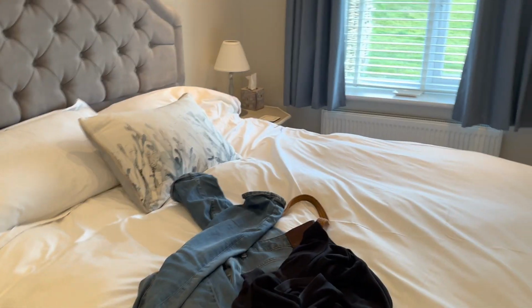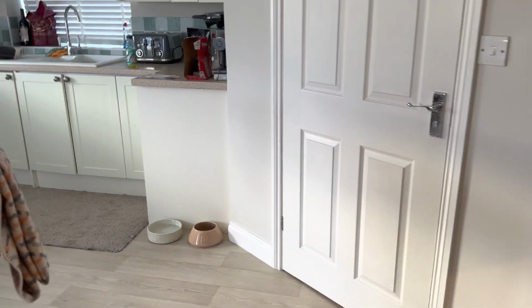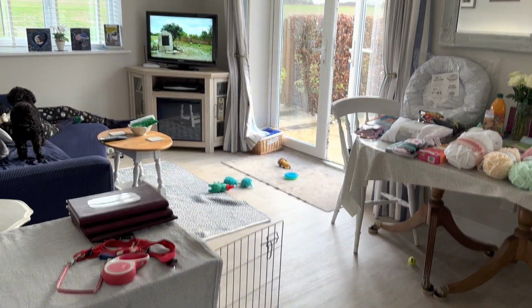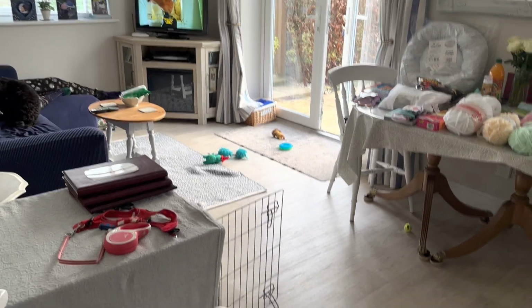So we've stayed here before, so Matt's washing's on the bed. And it's on this little farm just outside of Bury St Edmunds. And I showed you around properly last time, but it's just a little one-bedroom place. A little sofa there, TV. We're going to put the fire on in a minute. It's not hot, you just put the lights on.